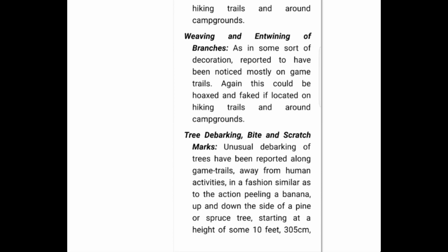And then when you find some in-depth structures, you'll have your weaving and entwining of branches. A lot of people say it's like decoration. Many of my fellow researchers that have been doing it a while have their own theories on why they do this. And then you get into a lot of the debarking and bites and scratch marks on the trees. A lot of times I won't even look at that unless it's at least 10 foot up in the air, depending where you are. I mean, bears usually scratch like a scratching post, and it's kind of lower. A standard bear, 6 to 8 feet tall, and an 8-foot bear is pretty big, unless you're in grizz country. In my area, I have black bears, but not many.